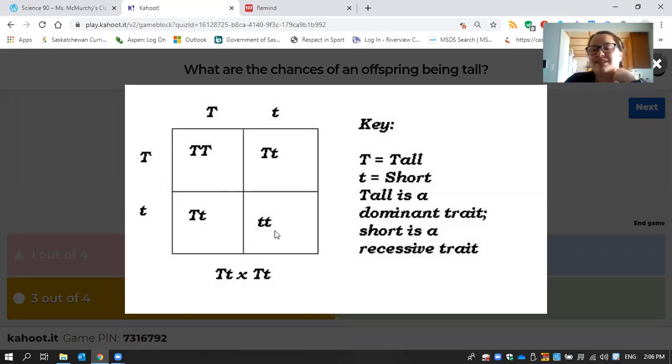So that means they could have a 75% chance of being tall, which is great, if that's what you want. But anyway, that means there is a 1 in 4 shot of being short. So you have to look at your possible outcomes and how the different dominant and recessive genes come into play here in our little Punnett square.